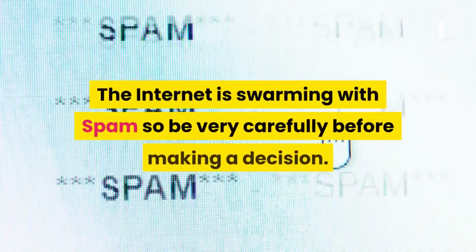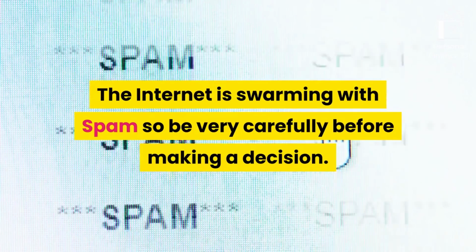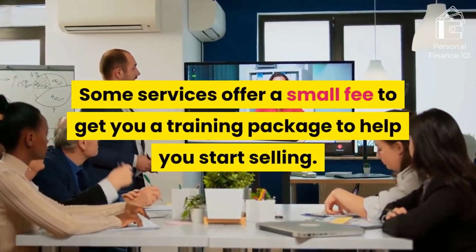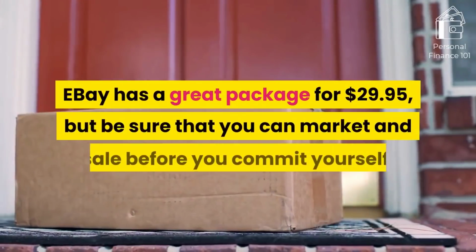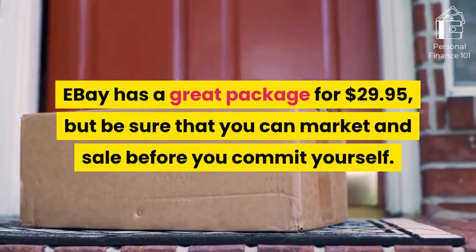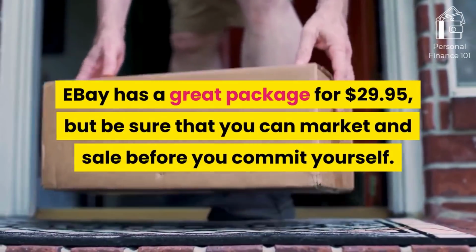The internet is swarming with spam, so be very careful before making a decision. Some services offer a small fee to get you a training package to help you start selling. eBay has a great package for $29.95, but be sure that you can market and sell before you commit yourself.